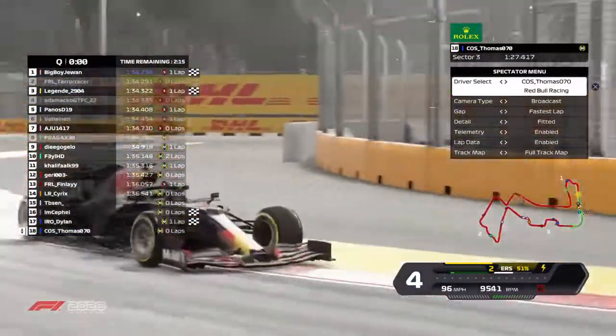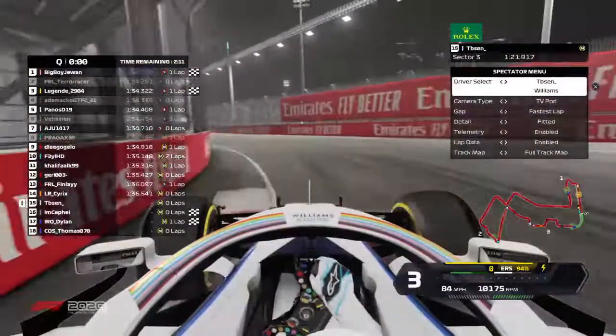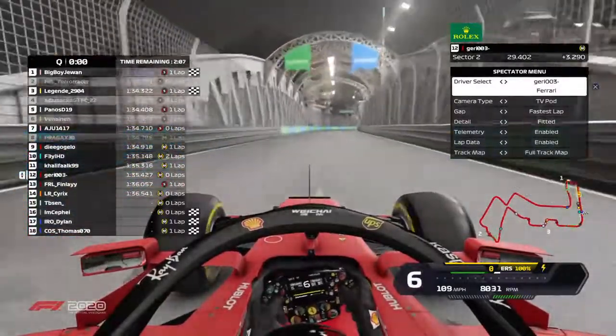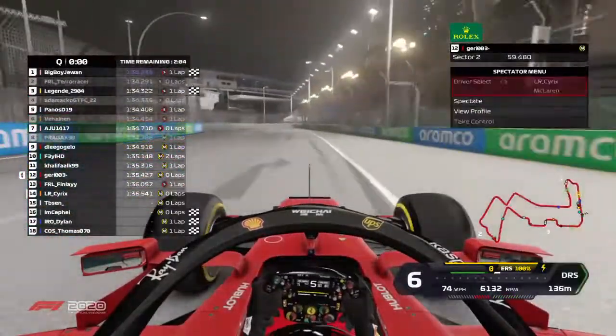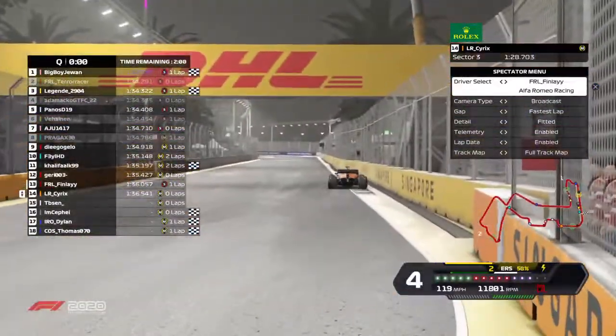We'll see if he's actually... Oh, he's cut the corner there again, so I think this lap time isn't representative. A lot of people actually have invalidated their laps. What about the McLaren? Yep, I think everyone's finished their laps then.